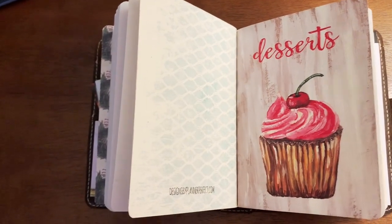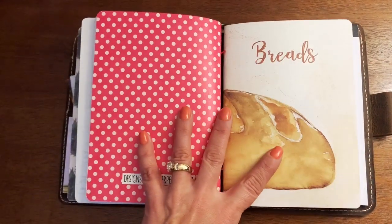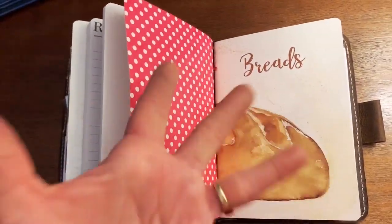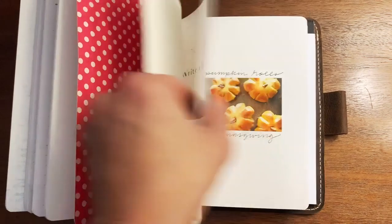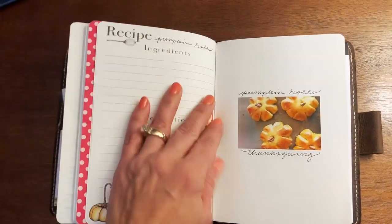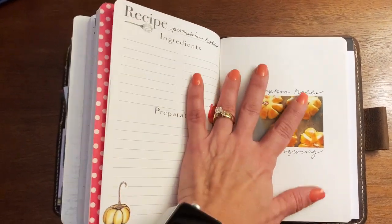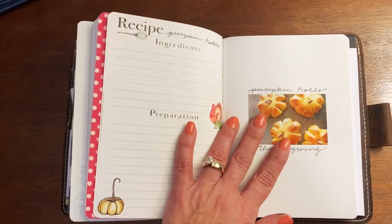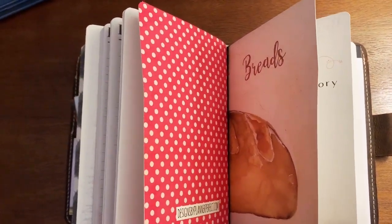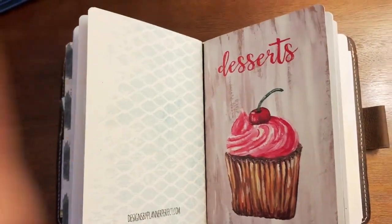So it's endless what you can do. Also, this is a new edition of art. It's breads, because I like to keep my breads separate. This one is a recipe book where it'll have your recipe, and here is an example, but this is just for all my breads. This one is for Thanksgiving, just my breads. So you can set up your book however you want.